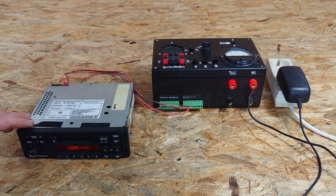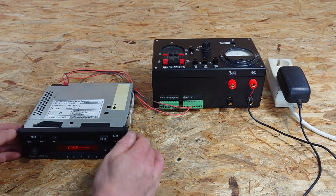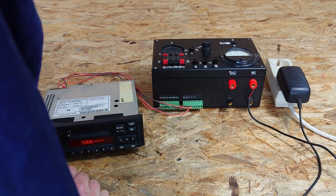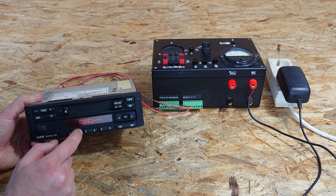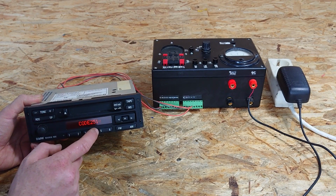The radio asks for a code, and normally only the owner is supposed to know that code. But in today's world you can just buy the codes on eBay from someone who is in possession of the software that can generate the code from the serial number of your device. I think I paid $3.